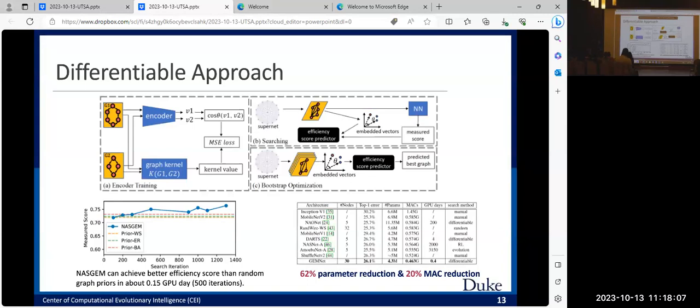So this is the whole differentiable approach we developed a couple of years ago, which is very different from the one-for-all or one-shot neural architecture search. We have the encoder to encode the topology of the neural network into vectors. We consider the graph kernel and generate the relative angles or relative similarities. We use that to train the neural network to find the best candidates. Over the iterations, you can gradually improve the performance that we show here. The whole process is purely computed in the continuous optimization space, and it can be very fast.